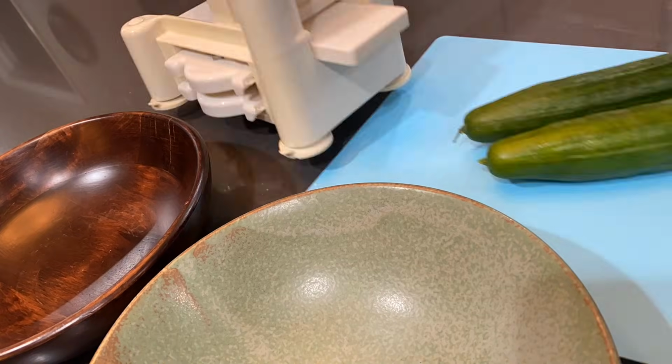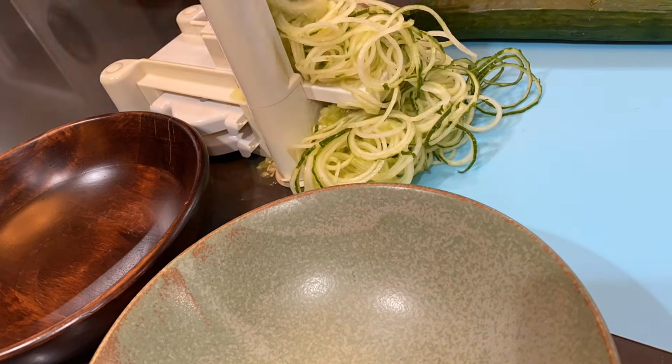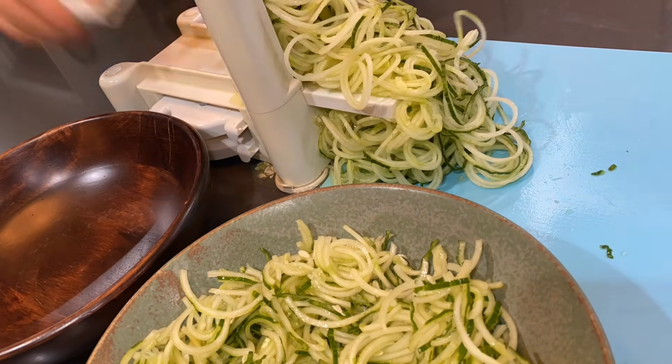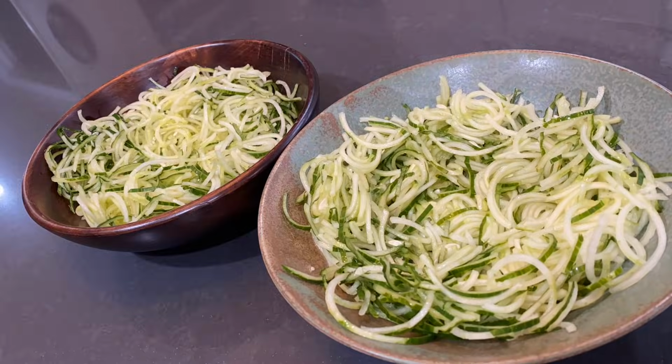Once those are ready, we spiralize our cucumber or zucchini. We put that in the bottom of a warmed bowl. Again, you can use a warmed bowl. You don't want it super hot, just warm to the touch. And then we put the dehydrated vegetables on top of the cucumber noodles or zucchini noodles.